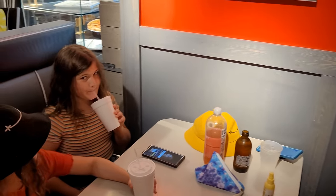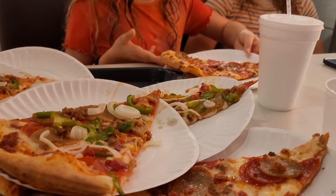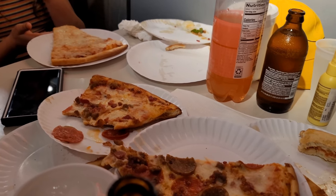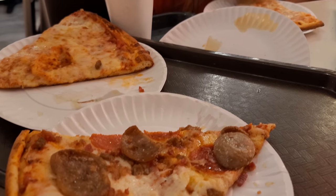Mola's enjoying the party atmosphere. She's like, these people are so cool. Yes, they are. They are amazing. Amazing people. All right, I just can't get over how amazing this pizza is, how amazing the service is. So yeah, New York Pizza on the strip of Myrtle Beach. This is just unreal, man.